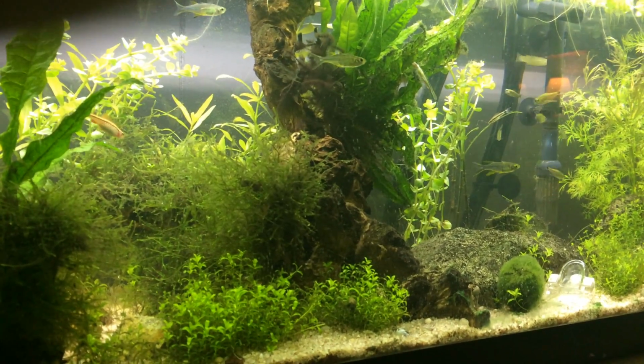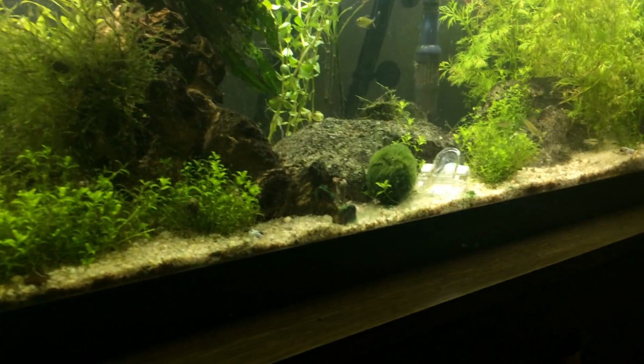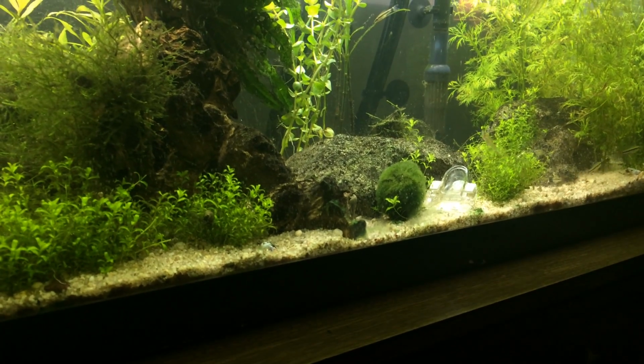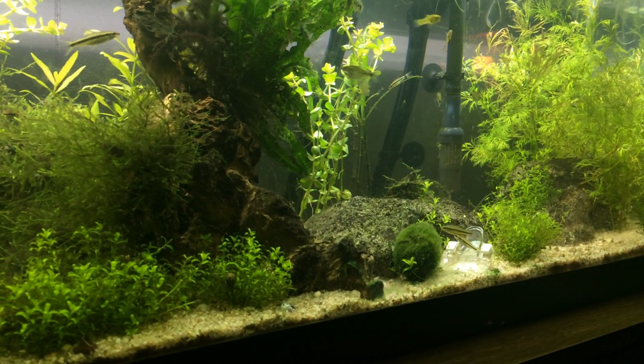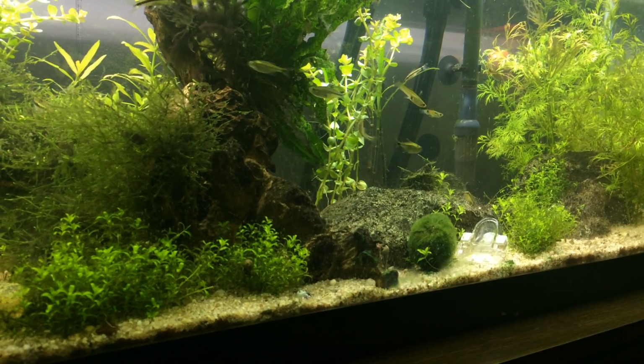So, yeah, I took my little cucumber floater, you know, and I put him on the Marimo ball, and he grabbed onto that, and I put the cucumbers next to him, and by about an hour later, he had eaten a hole completely through the cucumber and was back on the glass. So I think he's okay.